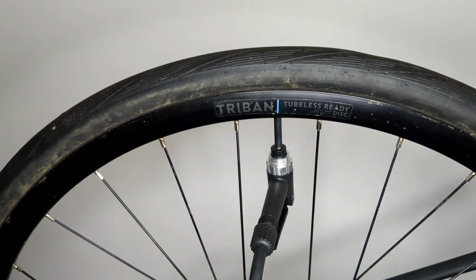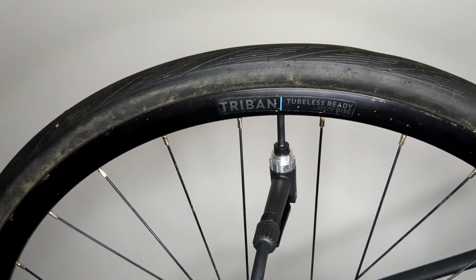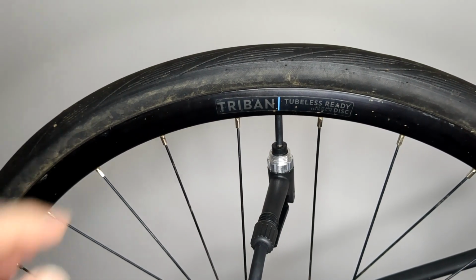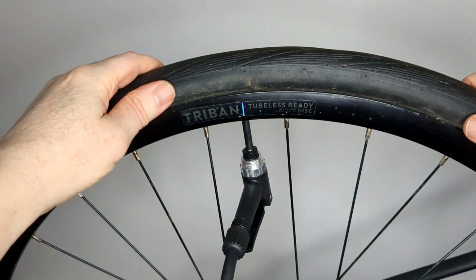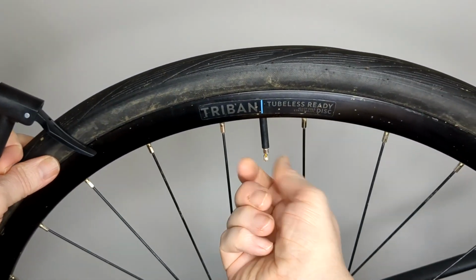I'm heading for 50. Actually, I'm up at 60 now. Both sides have gone. So this time I'm probably going to have a tough time getting this off. Hopefully not too tough because I've learnt.